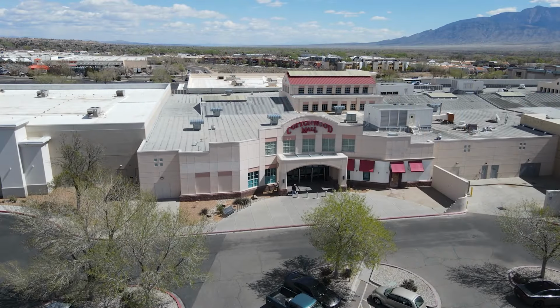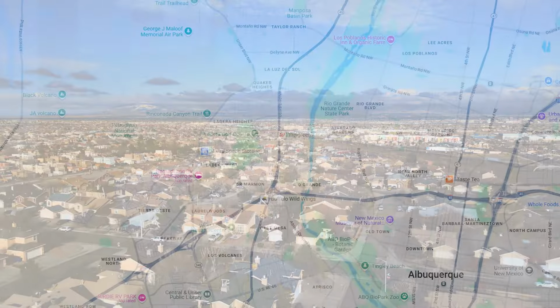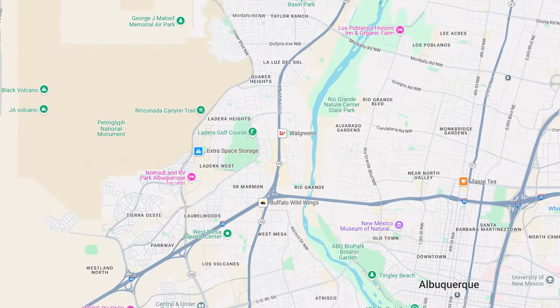Now, you are going to be 15 minutes away from the Sprouts and about 20 minutes away from Cottonwood Mall. Tons of shopping and amenities on this side of town, all different choices that you can choose from, and you are also going to have super easy freeway access because you can either access the freeway through Unser, and I'll put up a picture of the map so you can see how close this neighborhood is to the freeway. So you can either access it through Coors or you can access it through Unser. So many different ways that you can get to it from here.